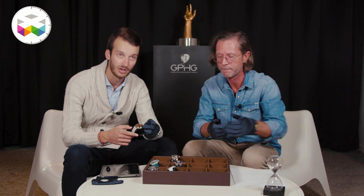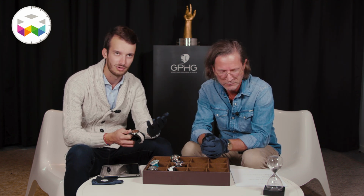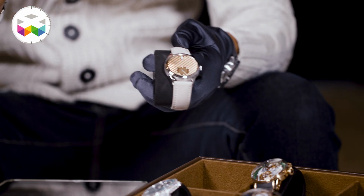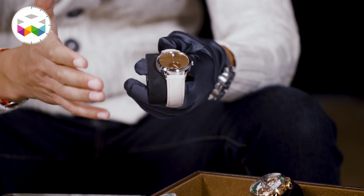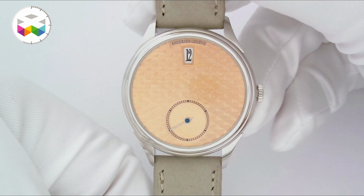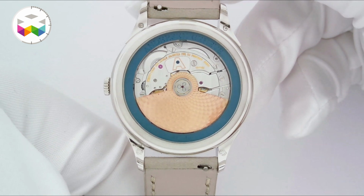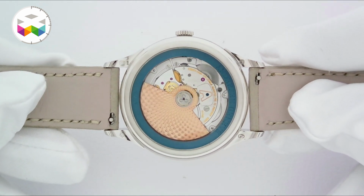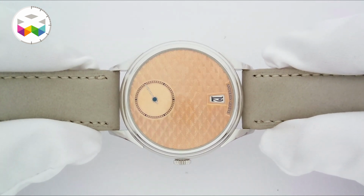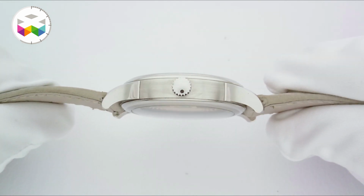Off we go, we start with Anderson Genève. Heure sautante édition Soleil Levant, loved it in French. A beautiful guilloché dial with jumping hour, small minutes. This watch has a special taste for me because the first time I met Sven Anderson, he was celebrating his 14th anniversary with not this watch in particular, but the second one with a blue dial. So for me, it's kind of my first connection with the Indies, you know, so that's why I loved it.